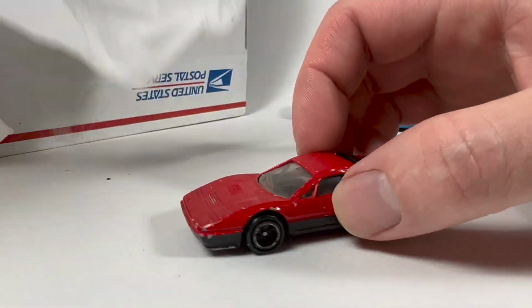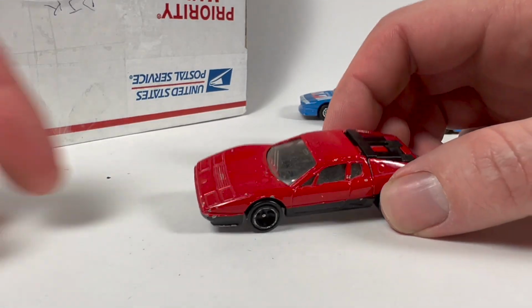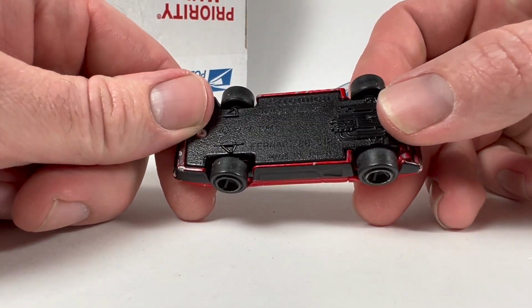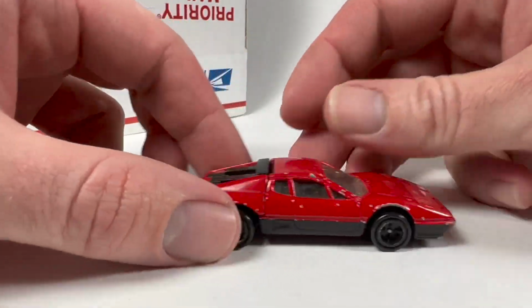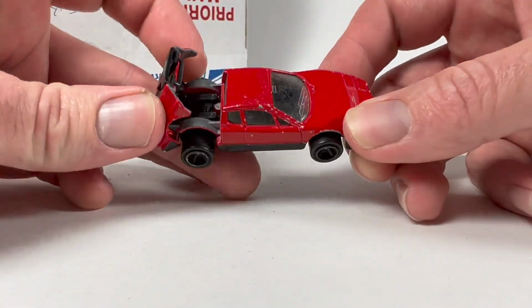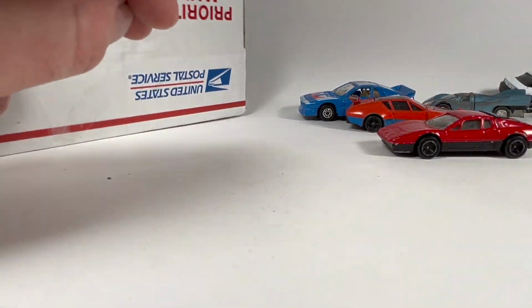Oh, this is a Tomica. I know this because I have this car, I think. I've got this one. I don't know what kind of shape it's in comparison to this, but it's definitely not mint. BB512, Tomica, another red car. Super cool. Another one I wouldn't mind getting in a mint shape. That would be a good find.